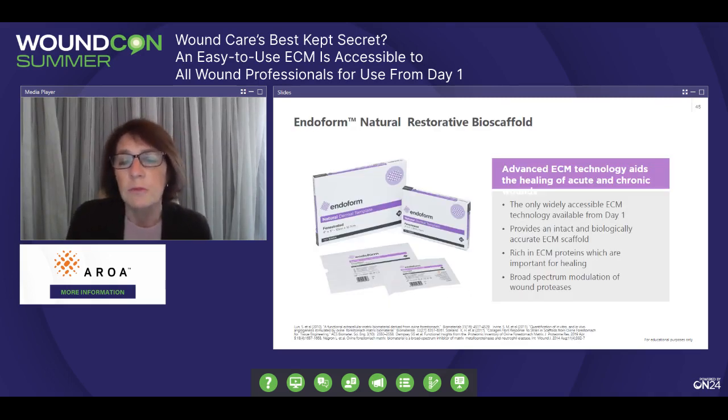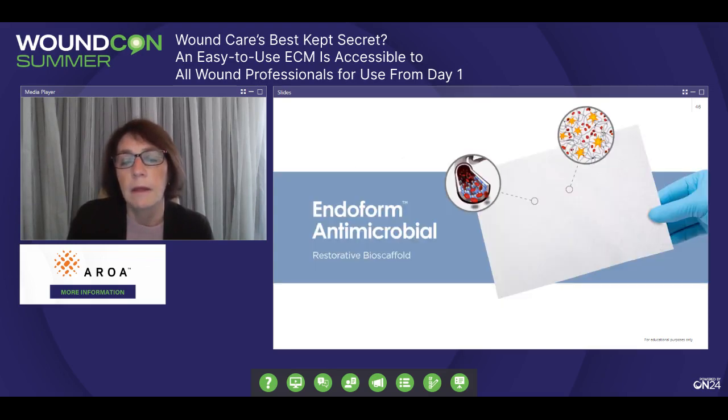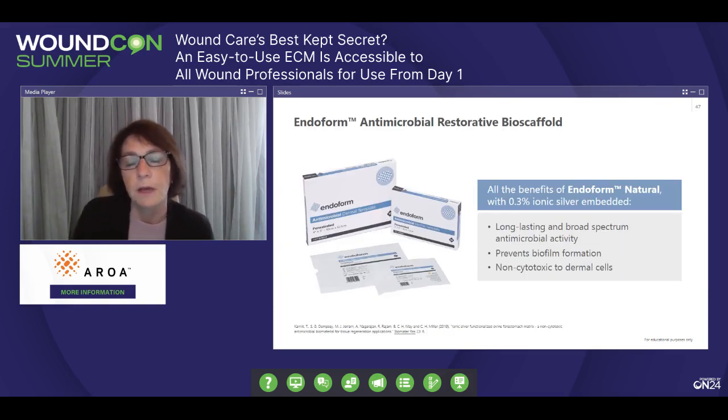So just as I kind of mentioned before, Endoform is this natural restorative bioscaffold. And again, you don't need to wait 30 days before you can place it on a patient. The other thing is that you have an antimicrobial, and that antimicrobial is silver. And they have done some great work in terms of cytotoxicity, and there's no cytotoxicity to dermal cells. The other interesting thing is that not all silvers are alike, and that's, again, a whole other lecture. But you really want something that is going to prevent biofilm formation. And so this actually has the data to do that.